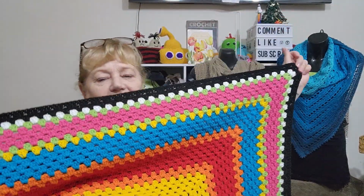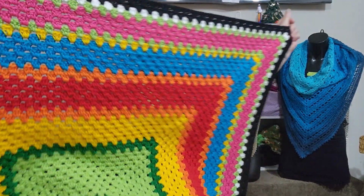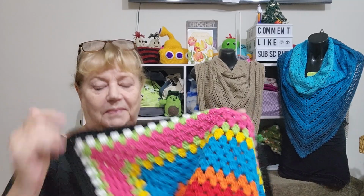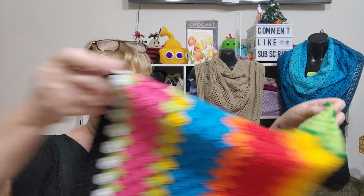It's just a granny square, nothing too exciting, but it turned out really well, and I do like it a lot, and I will be donating this to charity. It turned out a good size by adding that little row of green and then white and black. Finished the size I needed it to be. It is raining again. Hopefully I can take a photo of it and put it at the end.